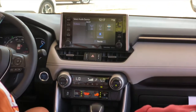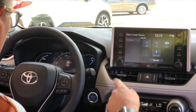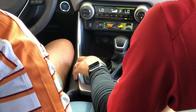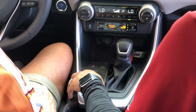You have normal mode, you push that on the screen there. That's actually a massive screen. Normally those screens are about the size of an iPhone. So let's just say you want to go eco mode, save a little more gas, you turn it into eco mode, and it'll turn green around there. Normal, sport, and it'll turn red, which is like the Yaris, gives a little more pep in its step. Now if you go back to normal mode, it's just normal driving conditions.